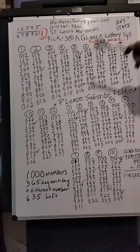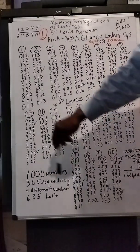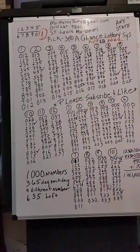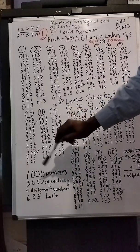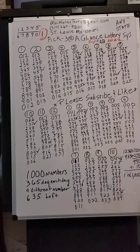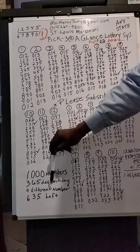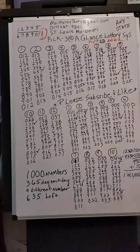So, why it's imperative that you track your own numbers. Let me show you something. You got 1,000 numbers, right? You got 365 days in a year. If you got a different number every day out of the year, you still gonna have 635 numbers that you ain't gonna even touch. That's why it's important to track these numbers. 1,000 numbers, 365 different numbers in a year, you still got 635 you won't even touch if they all came straight and all different numbers, which is not likely.